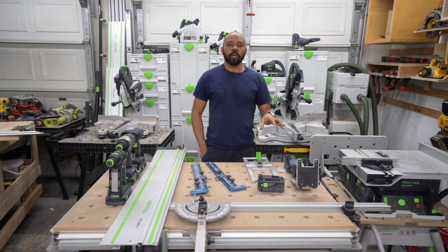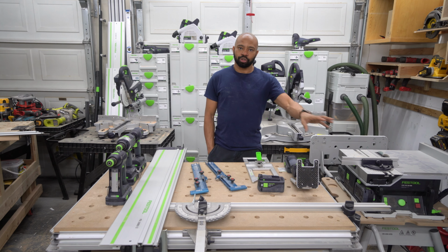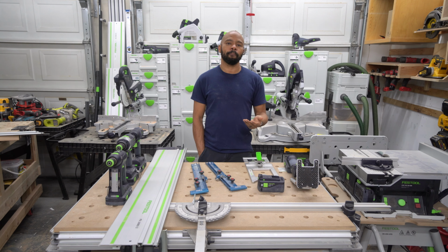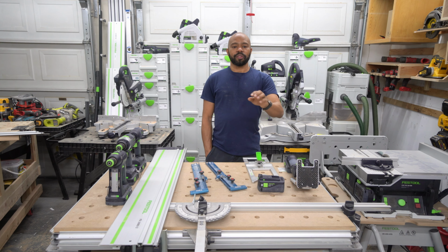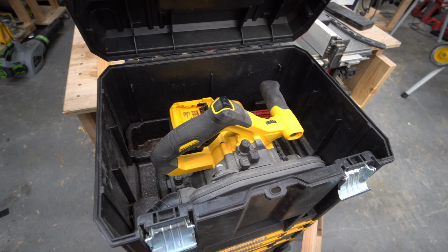Going back to the Milwaukee and also the DeWalt at the same time, DeWalt has dust extractors, and Milwaukee has dust extractors of various different kinds, or shop vacs, whatever you want to call them. But only the DeWalt T-Stack works with, you know, the Traxall comes in a T-Stack, and they have drawers and so on and so forth.